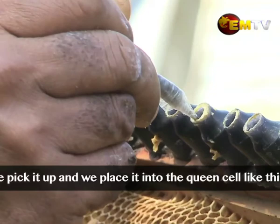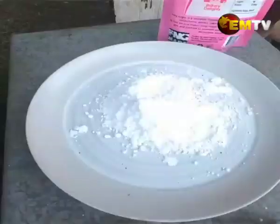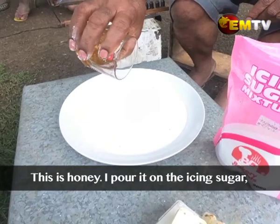This is like my sugar. The queen and all the worker bees, whereby we put it inside it, and we must feed it. So I use this icing sugar. Why is it nice for them? Now, okay, so we mix it also. Okay, this is like honey. Yeah. So we put the cup set inside, all the same.